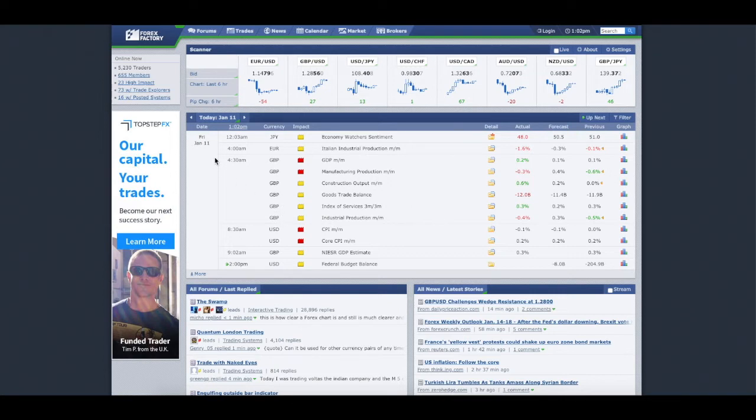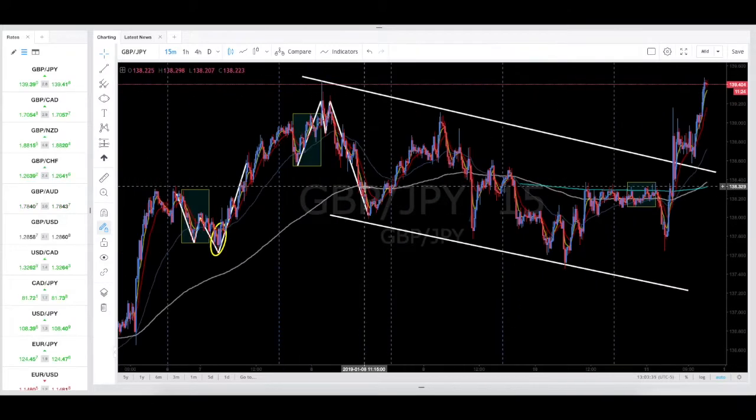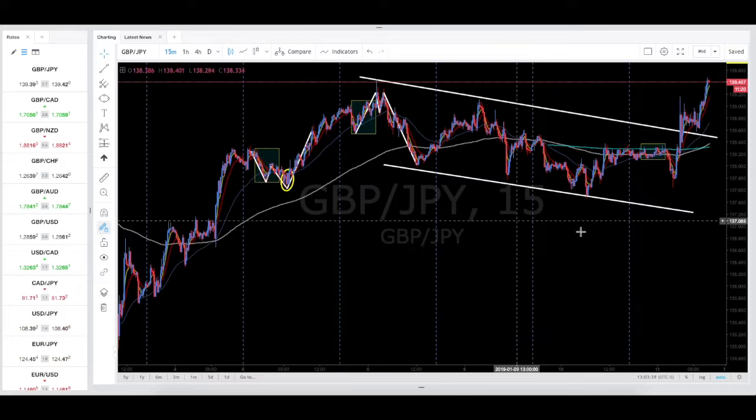So be very careful during this time period. If you don't know how to trade the news, make sure you're not in a trade at that point, because it could take you out of the trade and negatively impact you a lot, just like how we saw on the JPY pairs the other day, where it dropped a couple hundred pips.